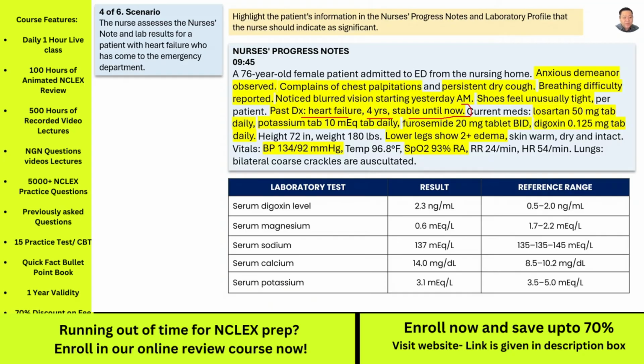And what else do we have here? There's that respirations of 24 breaths per minute. This is tachypnea. And this is a sign of respiratory distress, often due to pulmonary edema and heart failure. Another critical finding. Now, what else do we have? We have a heart rate of 54 beats per minute. This is bradycardia, because digoxin in itself can cause bradycardia, especially that toxicity is going on. Another critical finding.